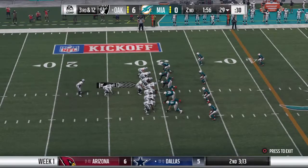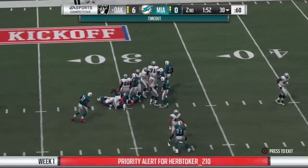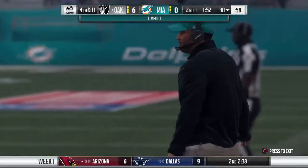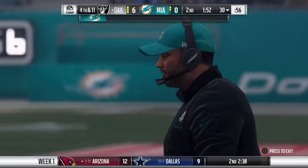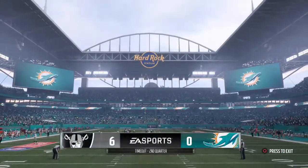And he'll give it here to his running back. Not much room here as he only gets it to about the 30. Now the defense going to use the first of their timeouts. So as they take it over, we step aside.